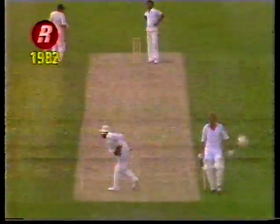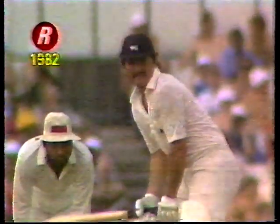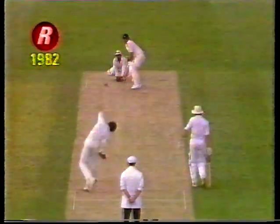One in total here of 236 for 7. Good placement again, and good running. Second on the throw. The field had picked it up as they turned. 100 partnership between Gower and Allan Lamb.